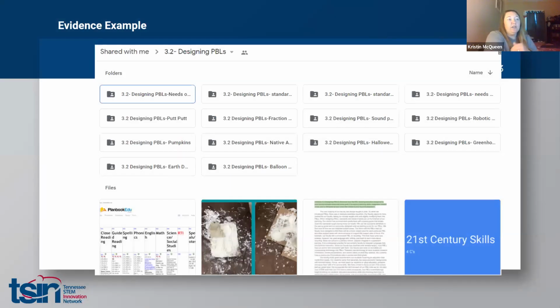So here was just a screenshot of an example of things that were submitted for this. They submitted a ton of PBLs. Like I said, PBLs will be key here. Obviously 3.2 is designing PBLs. So reviewers definitely want to see PBLs.